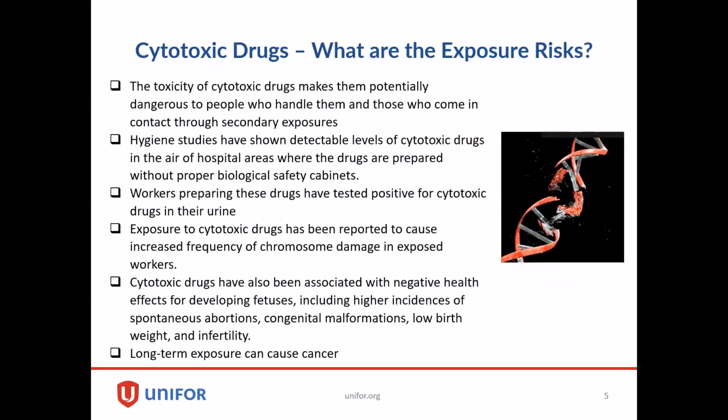Now, what are the exposure risks? The toxicity of cytotoxic drugs makes them potentially dangerous to people who handle them and those who come into contact through secondary exposures. Hygiene studies have shown detectable levels of cytotoxic drugs in the air of hospital areas where the drugs are prepared without proper biological safety cabinets. Workers preparing these drugs have tested positive for cytotoxic drugs in their urine. Exposure has been reported to cause increased frequency of chromosome damage in exposed workers.